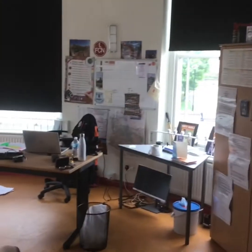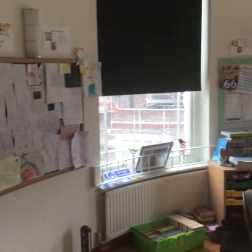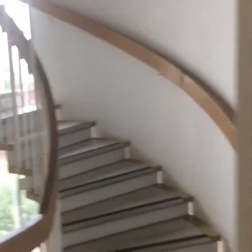Quick peek into my office. Now, for those eagle-eyed people amongst you, I said Mr. Parker's got all windows. He has until October half term. That's when I'm having mine done. Let's go up to year 6 and 7.